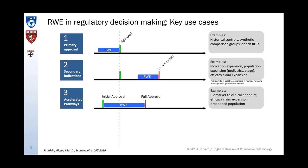Then we have the accelerated pathways or adaptive pathways in Europe, where you have initial approval a bit earlier with less evidence, really, the strength of the evidence is slightly less, but you have to come back. It's a conditional approval. You have to come back with more data. And by definition, they want to see real-world evidence in order to give you the full approval.